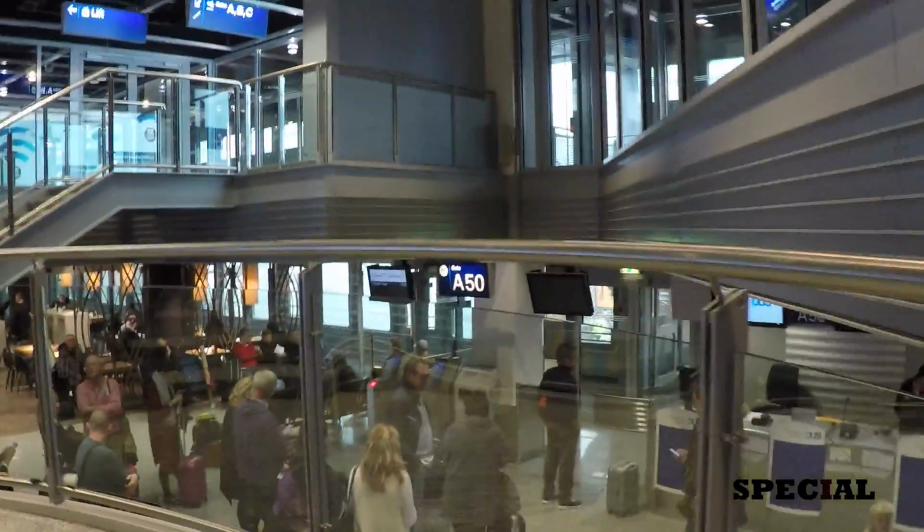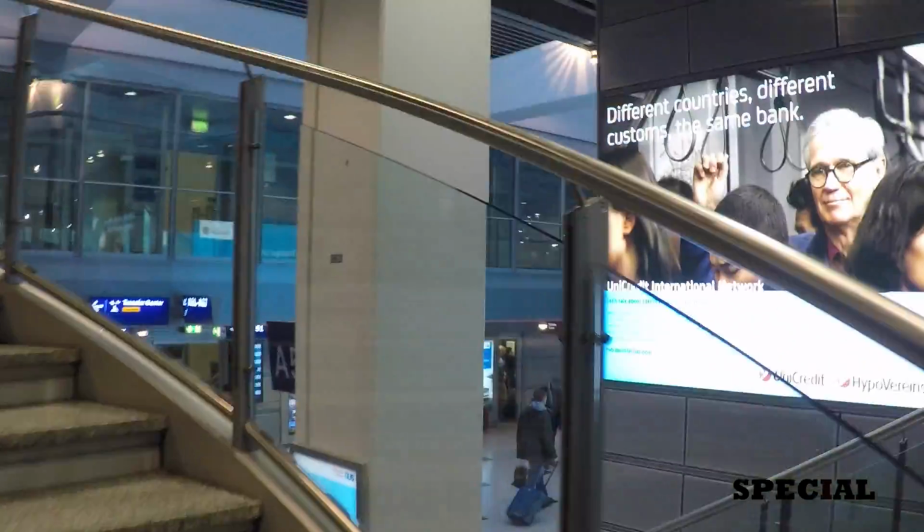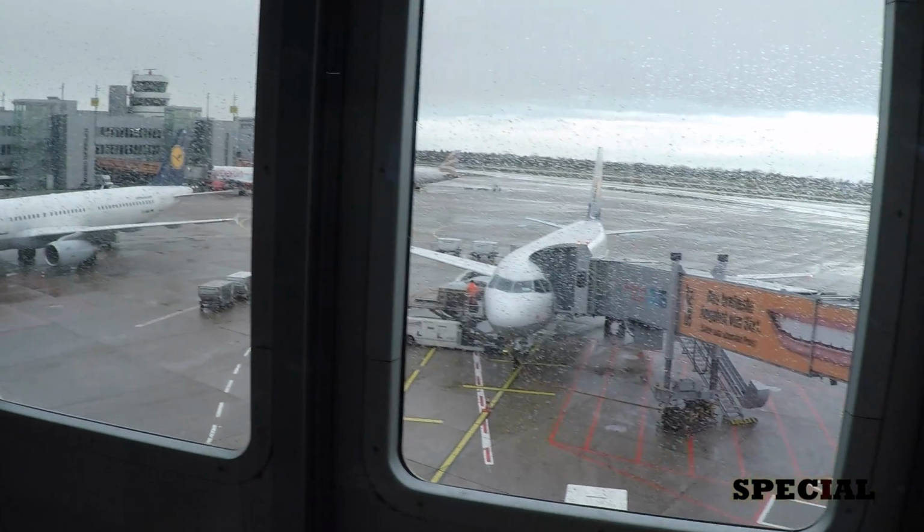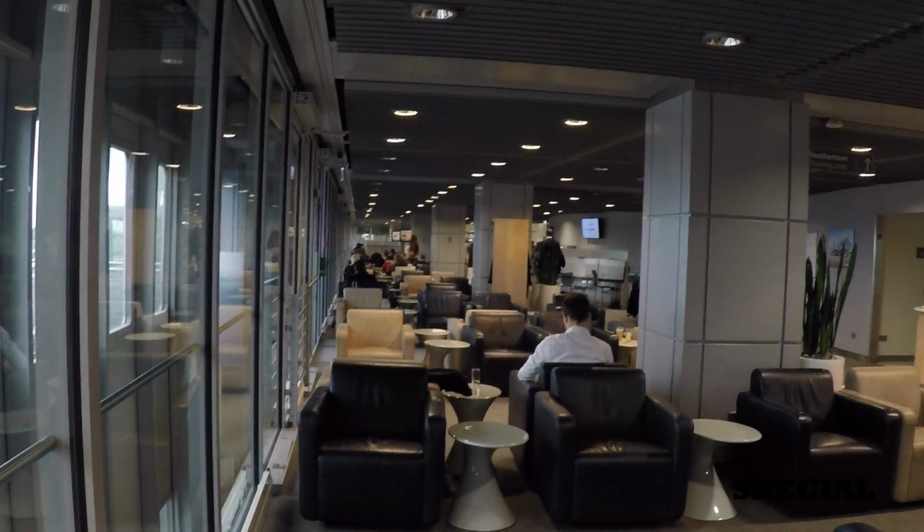So let's get up to the lounge. We just have to go up the stairs here, and we should then arrive fairly soon. As I said before, this is the first time I've ever been at Düsseldorf Airport, so I'm completely unfamiliar with the airport. It seems kind of cozy and also, in a way, lacking in space. But let's take a look inside the lounge. So here we are. As you can see in the background, we have the Germanwings flight which I came in with from Geneva. A nice view over the airfield, and this is the lounge.